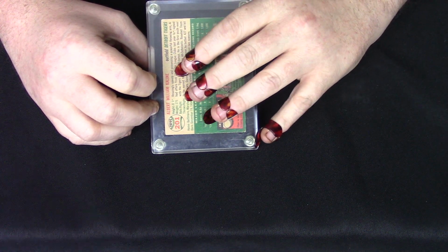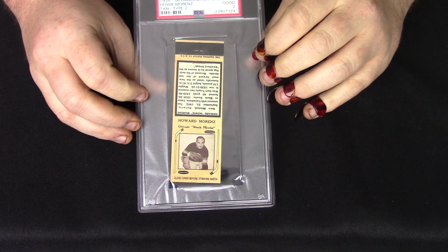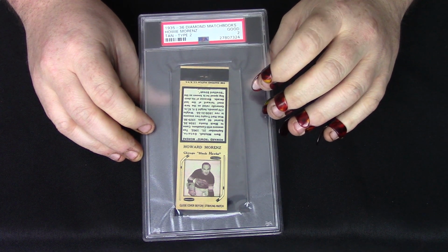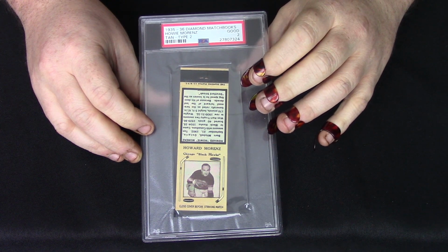Let's move on to the next card. The next card you might not even classify as a card at all. It is a 1935 Diamond Matchbook. Howie Morenz.